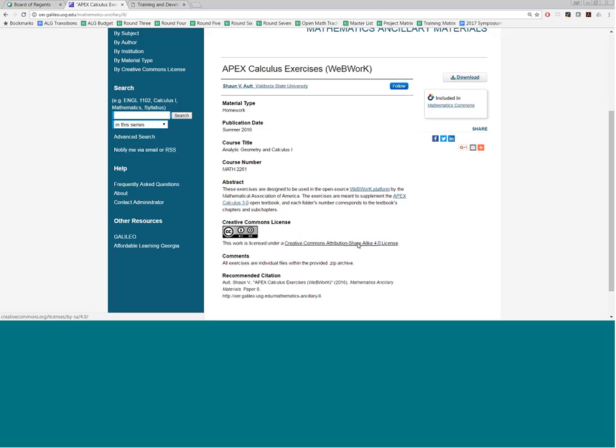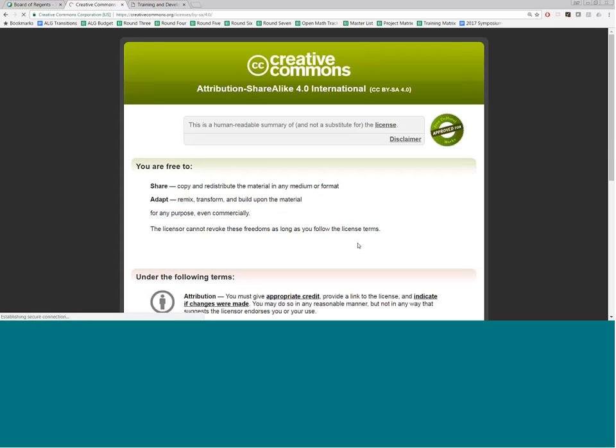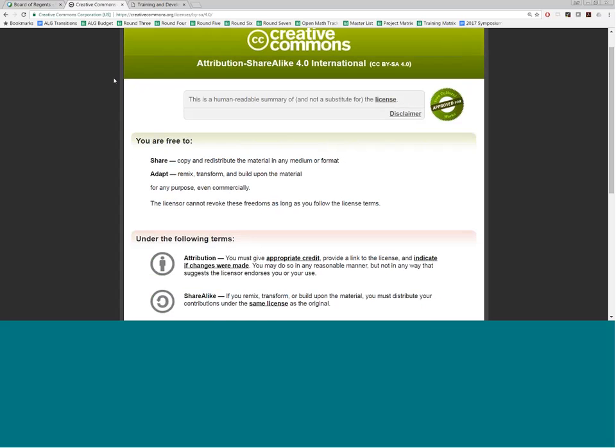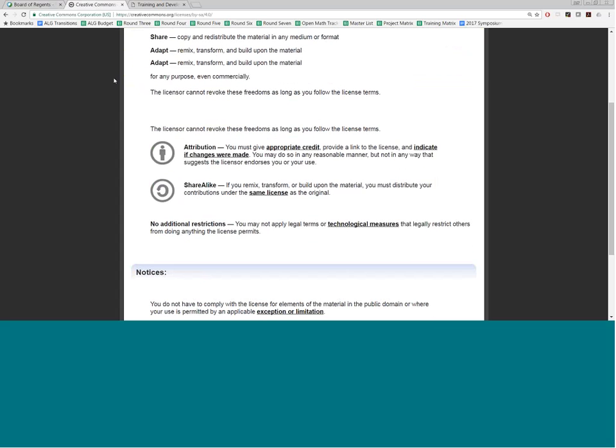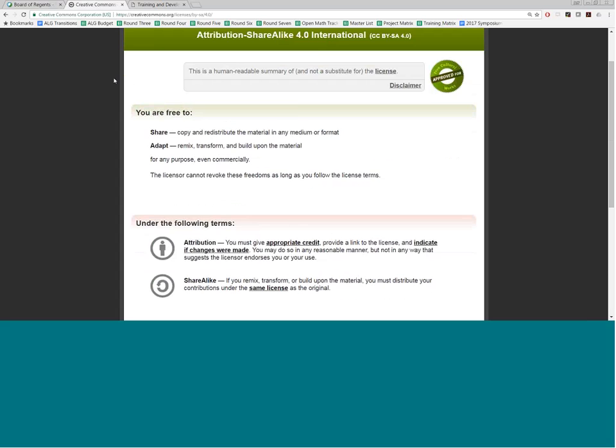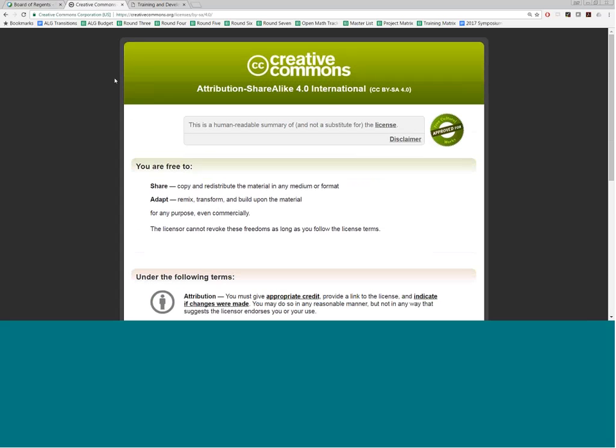And if you want to know more about this, you can click on that, and it'll bring you to the Creative Commons page for this license, and it'll tell you exactly what you're free to do. They'll ask for a donation. That was interesting. And it'll describe the different terms. Yeah, and you can even click on the license itself, and there's the entire legal code for it.